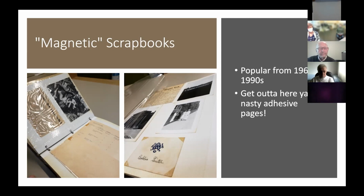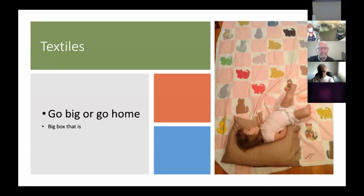The adhesion has already become tar, right? The best you can do is take that plastic off though, and at least get the plastic off and then put, like Beth has said before, a neutral piece of paper on top, and at least have some paper on top instead of this nasty plastic. I have a lot of these in my family too, and every time I see them, I want to cry.